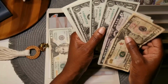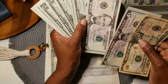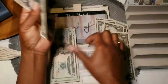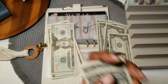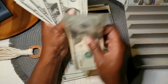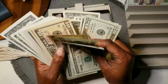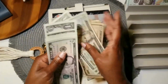I do have a 20 over here, and so I am just going to switch that out, because it's already thick already. So 10, 15, 16, 17, 18, 19, 20. Okay. So 20, 25, 26, 27, 28, 29. We're going to add here. I have a goal of $366 for this category.